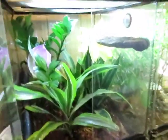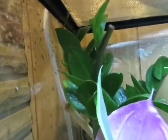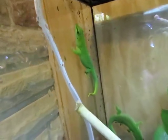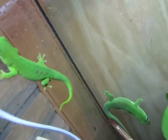And now we will kind of move on all the way over here, where I have a couple more of my giant day gecko babies. These guys are more like juvies now, they're about 6 months old. A little bigger. See where we can see some. Move some of these out of the way. Oh, there's one of the guys. You can get a little light in there. Oh, the other guy's in the back wall too.